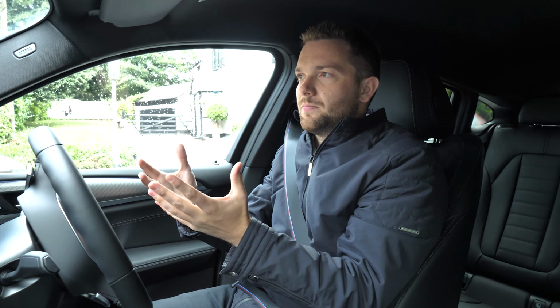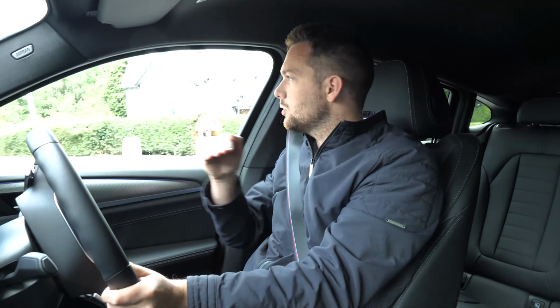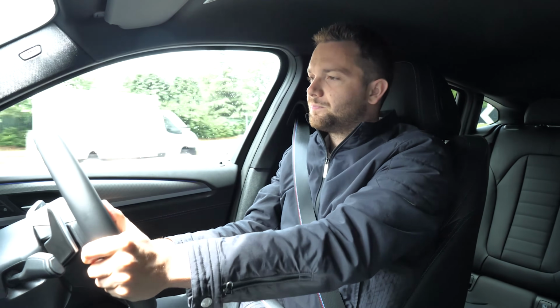So while we're stopped now, the engine stopped, and as I move away, it's going to move away on the electric power before the petrol engine jumps back in, and then when you come to a halt again, from around 10 miles an hour, it can actually cut the engine and you coast the last couple of yards on just the battery power. So you get incredible MPG figures.